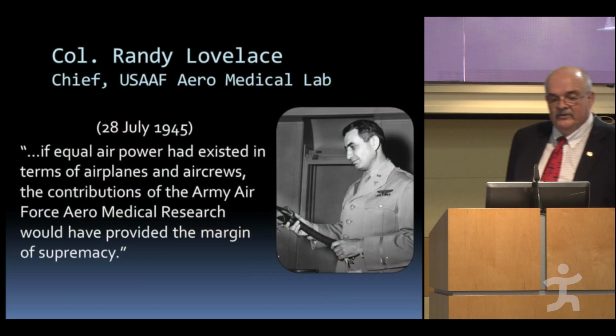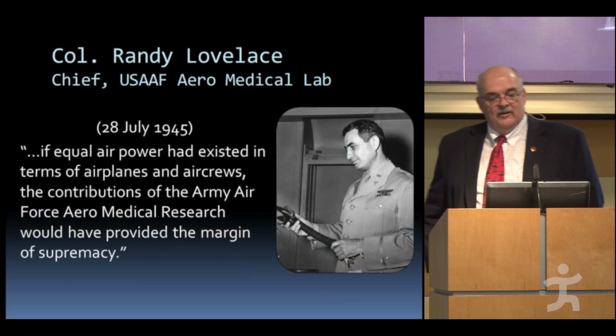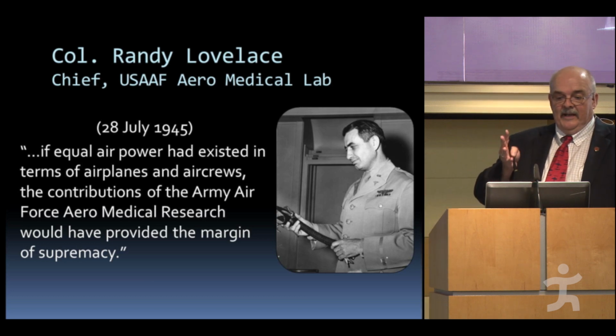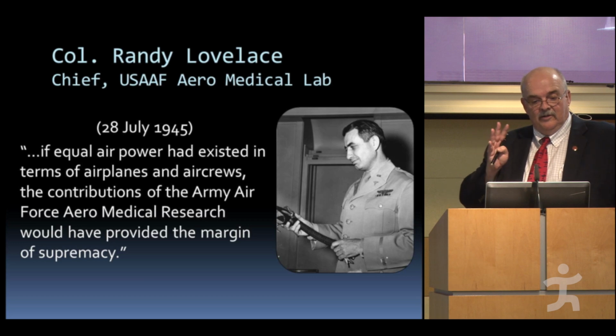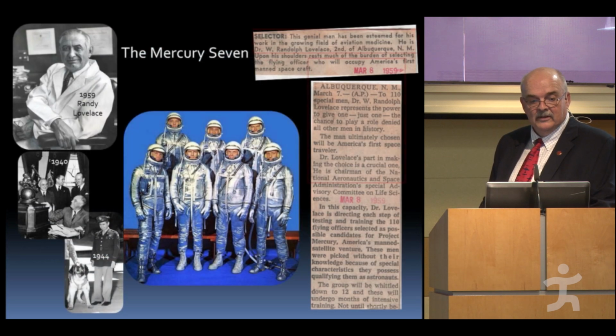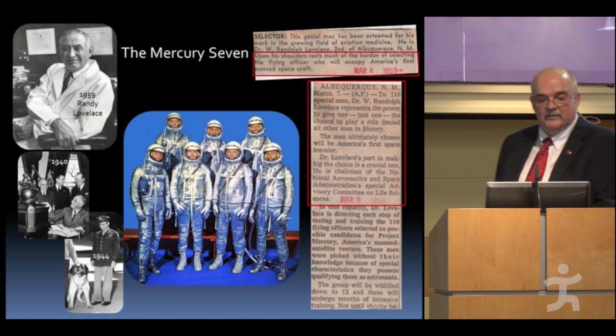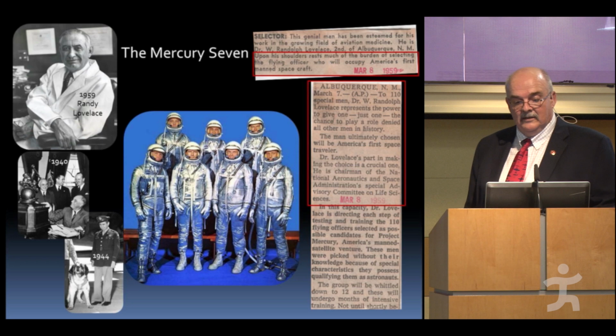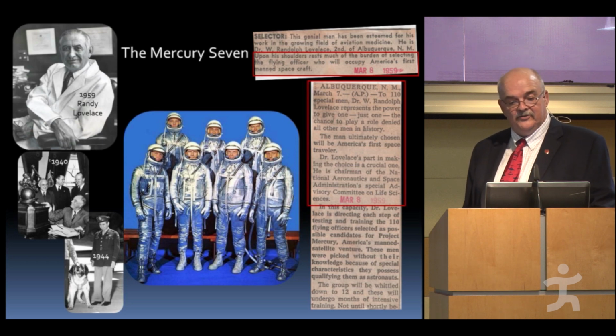Interesting quote here: "There was a general belief that if air power had been equal between Axis and Allies, the differences made in the Army Air Force aeromedical research would have provided the margin of supremacy." So that's how important it was. Men like Randy Lovelace would go on to play a big role in the space program. He was a major decider of who were our Mercury astronauts.